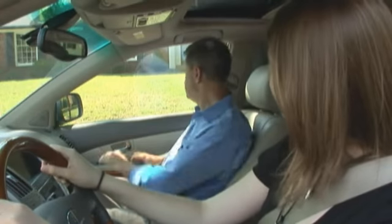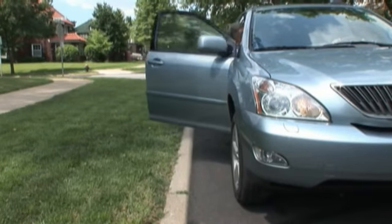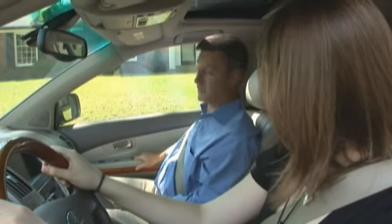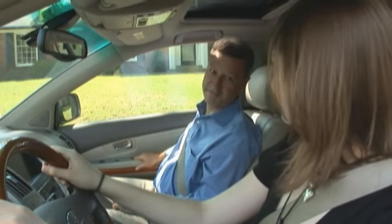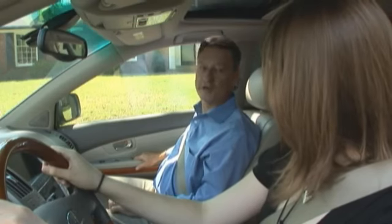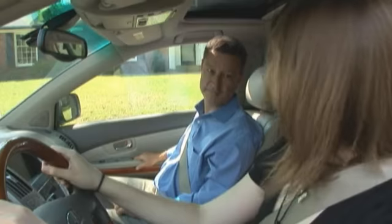How does it look, Dad? You're definitely within 18 inches of the curb. Although you could be closer, you did much better this time. We'll practice this more later. Now let's head for a parking lot so we can practice angle and perpendicular parking.